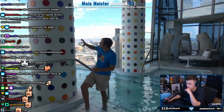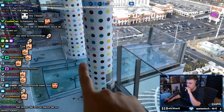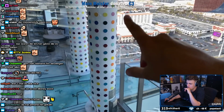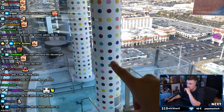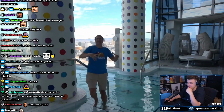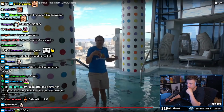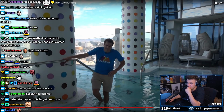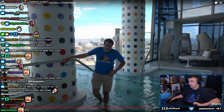And by the way, one other item worth noting, you can see these columns on the side of this giant pool hot tub thing have these little dots on them. This is another Damien Hirst touch, all of these little multicolored dots that go up both of the pillars. I happen to like it. I think it gives this area kind of a whimsical, cool, more interesting touch than... Ja, finde ich nicht. Ich finde, es sieht richtig scheiße aus. Wer gibt dafür so viel Geld aus?